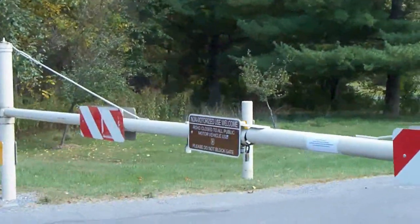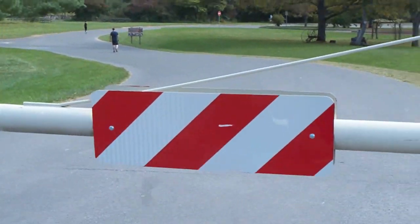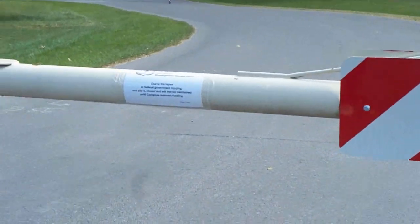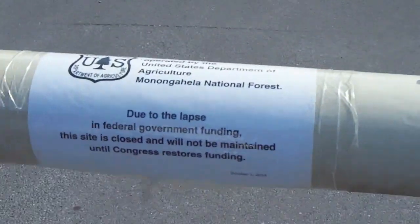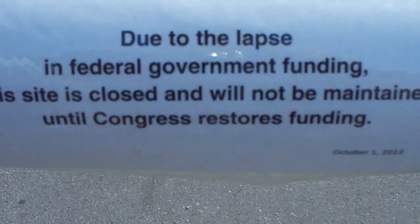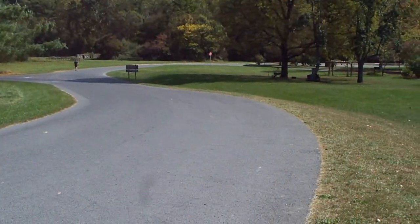Because of the government shutdown, we can't drive in, we have to walk in. Isn't that weird? Thanks to the feds shutting down. But I can walk in and show it to you.